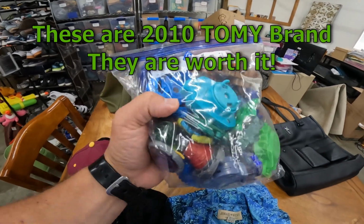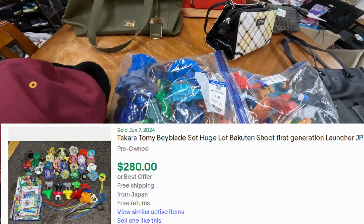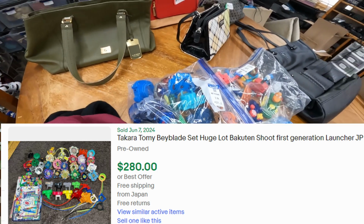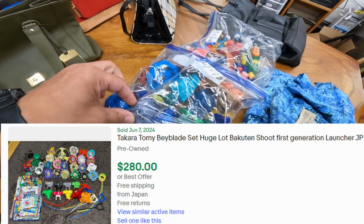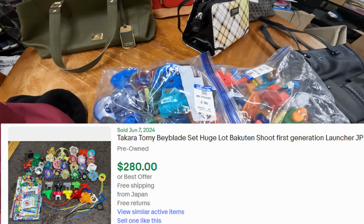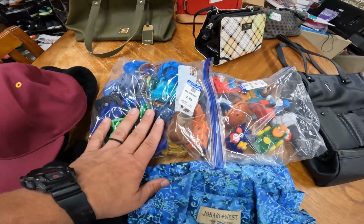But I looked up Beyblades in general, and man, there are some money in some of these, and I'm not sure if it's the ones I have here or not, but I hope so. Because the sold comps are pretty crazy on some of these used Beyblade toys here. So I'll have to dig through them and see if they're a different generation or the right ones. I'm not sure, but I'm kind of excited about those.